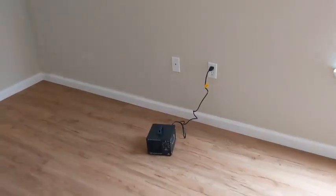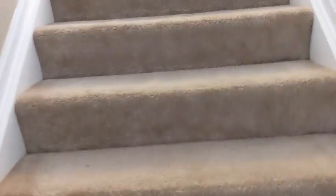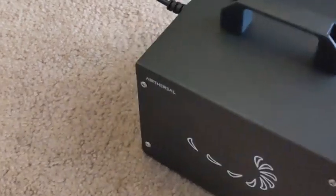Okay, after about 6 hours, see how it smells. Definitely smells different. All right, let's move it upstairs. I think it's kind of working. Another 2 hours. See how it does.